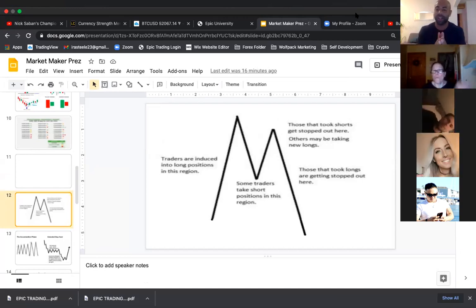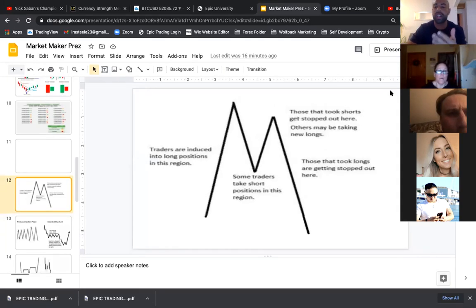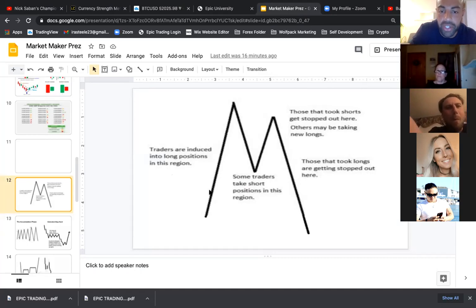So trap volume, all right? That's the point of the M's and the W's when it comes specifically to the flags. They are looking to trap volume. So if you guys can read, I know you can read, but let me read it for you. So cool. Traders are induced into long positions in this region, right? So when you see a graph go up, you're induced to take a long position, right?